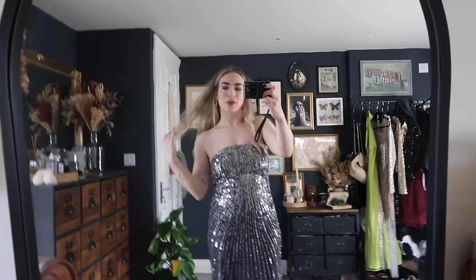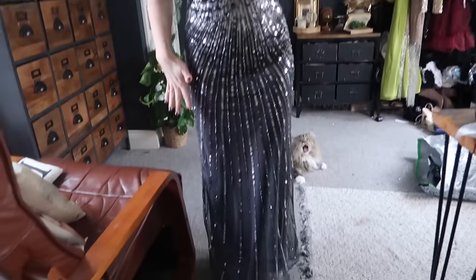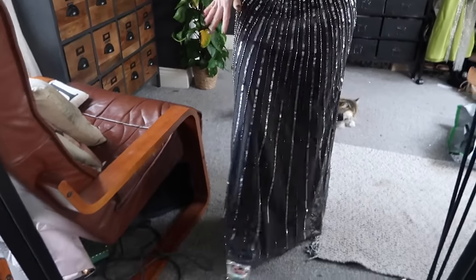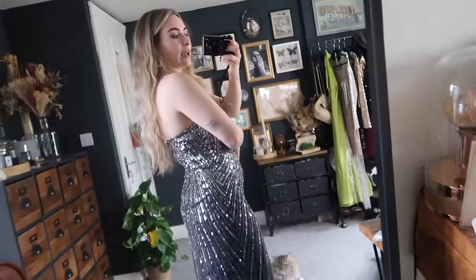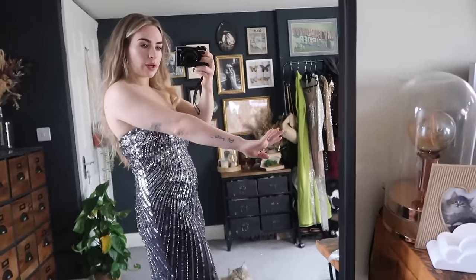So we have option number one. This is from River Island. It's a full length maxi, oh my god, look at Maurice in the background. Full length maxi style strapless dress with these silver sequins running down it. I feel absolutely incredible in this dress. I think it's so flattering. My only concern is that I won't be able to move around freely because I'll be worried about my boobies falling out, and I want to be comfortable and I want to feel like I can dance basically. So yeah, this is option number one. What do you guys think?